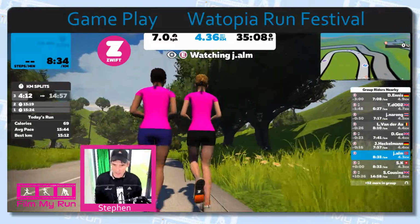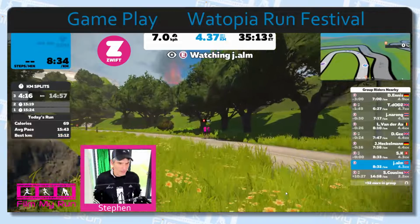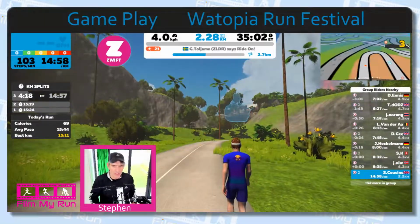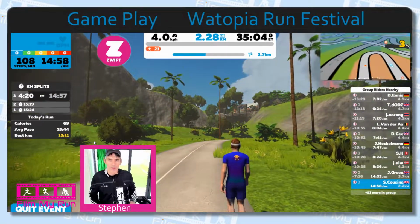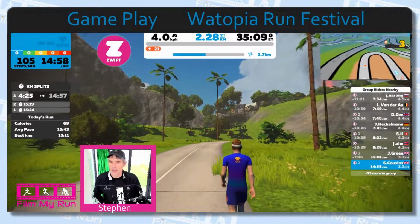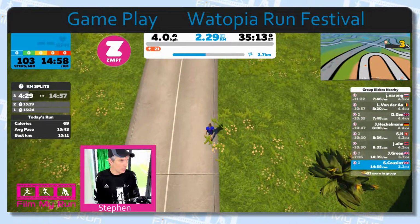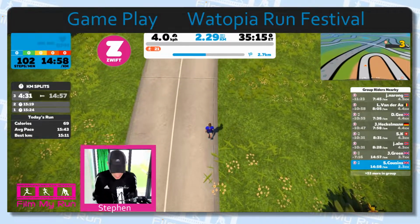Right, so let's get back to me. And I will run in, let's see, how far have I done? Just over 2 kilometres, I'd imagine. So, 2.28 kilometres. Let me take my jacket off. And I'll just run in, 700 metres. We'll do 3 kilometres. And that'll be me done, and that'll be the stream done for the day, for the morning.